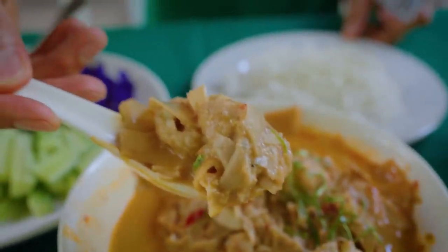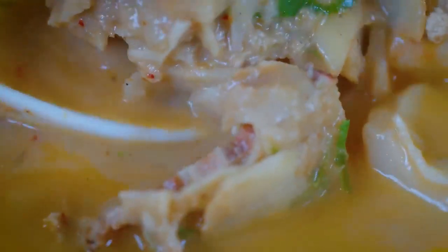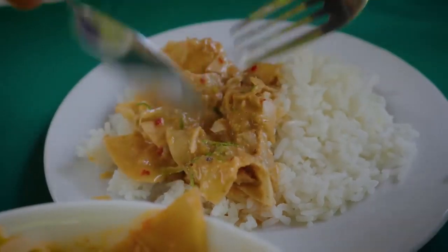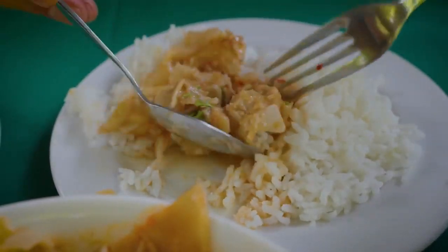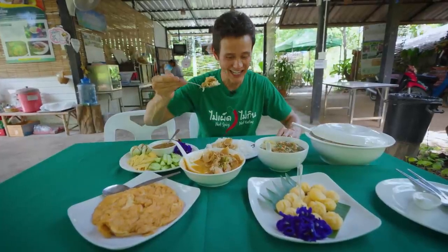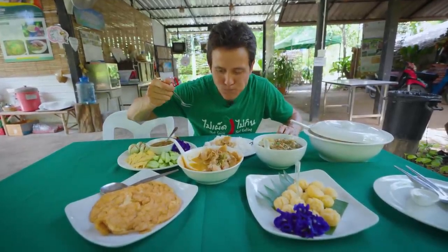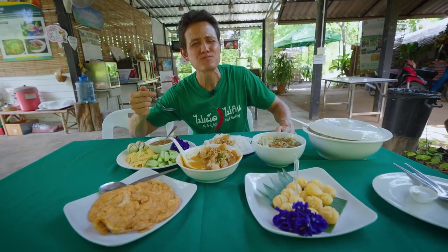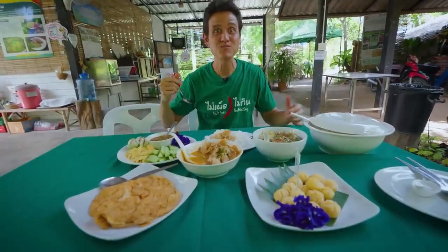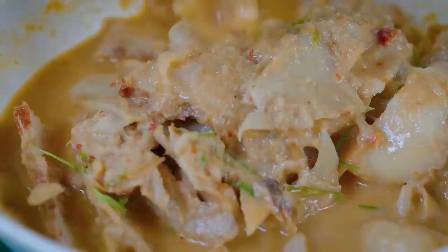Putting this onto my rice. Okay, here we go. So we made it. Another one of Thailand's 5 hidden dishes of Phetchaburi. And this, what a dish. Oh, wow. Oh, that's incredible. Oh man, the tenderness.